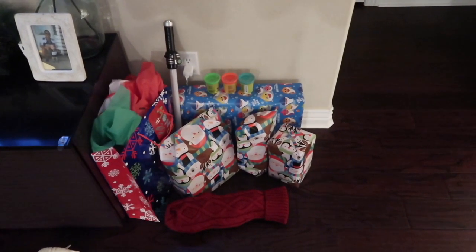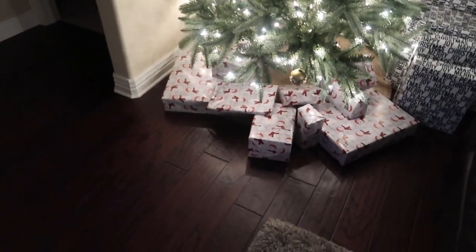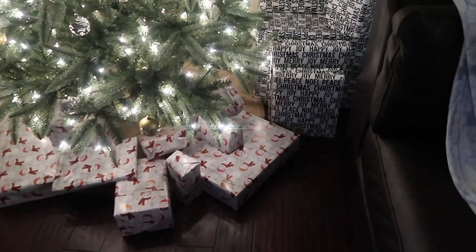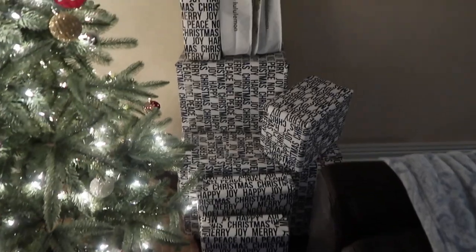Here are all of our gifts. Those first gifts you see are from Santa, and then everything under the tree is from Jake and I. Reed has the Santa wrapping, and then Jake and I have the Merry Christmas wrapping.